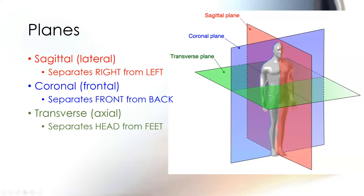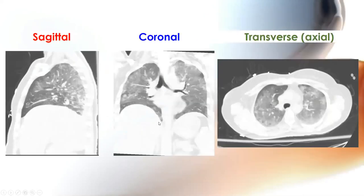So we break up the body into three different planes: sagittal, left to right; coronal is front to back; transverse is head to feet. When you're doing a CAT scan, generally you are looking at the transverse plane. So here's an image of a CAT scan. CAT scan, obviously gold standard, looking at your lung all at one shot. I'm not saying ultrasound is going to replace CAT scans, but sometimes you just can't get to CT. So sagittal, left to right; coronal, front to back; transverse, head to feet.